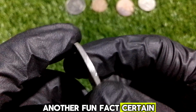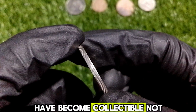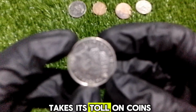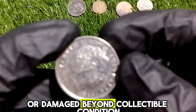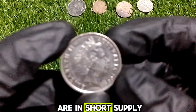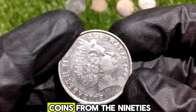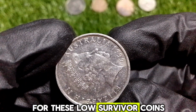Another fun fact: certain years like 1995 and 1997 have become collectible not because of errors, but because fewer high-quality examples have survived in circulation. Over time, circulation wear takes its toll on coins, and many older coins are pulled out of circulation or damaged beyond collectible condition. So when collectors notice that near-mint versions of specific years are in short supply, prices begin to climb. That's why it's always worth keeping an eye out for well-preserved 20-cent coins from the 90s, as prices are slowly increasing for these low survivor coins.